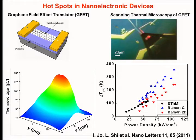Okay, but if you look at the device area, it could be even higher, an order of magnitude higher. And locally the temperature could be very high. This is an example. This is a problem not only for commercial silicon devices. It's also a problem for other new device structures, for example, here I show a graphene field effect transistor. Again, we have another technique.